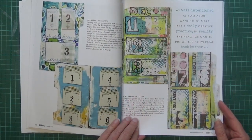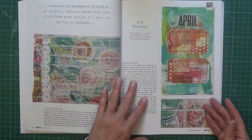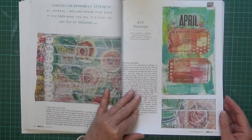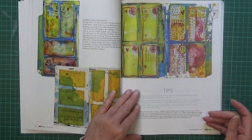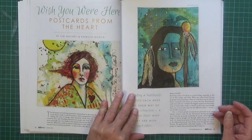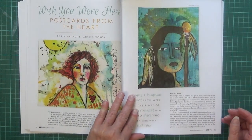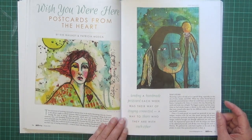So more like a daily art journaling. I honestly wish I had time for that, but I just don't. Kim Mailhot and Patricia Mosca. Postcards from the Heart.